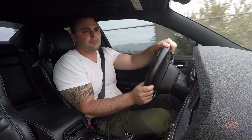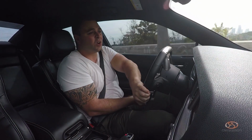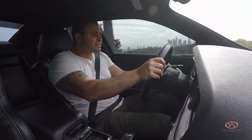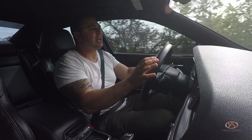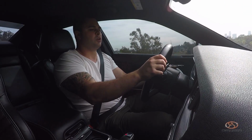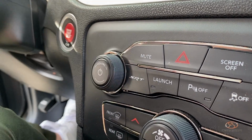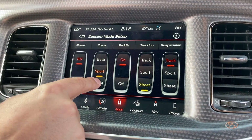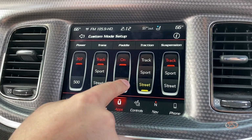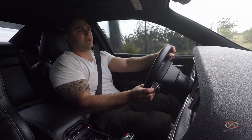With 707 horsepower, 650 pound-feet of torque, 0 to 60 in only 3.4 seconds, this Hellcat is a beast. You plant your foot down, it's sensational. Right now, it's in 500 horsepower mode. You go to your center display, select your apps section, then go to SRT mode, and there you have it. You've got track, sport, custom, and auto. Select track, 707 horsepower is unleashed.